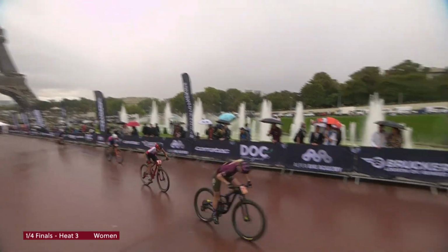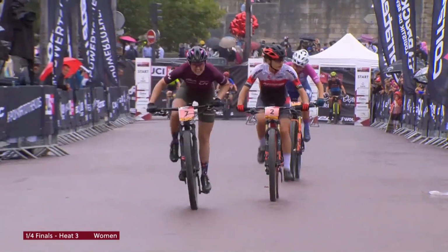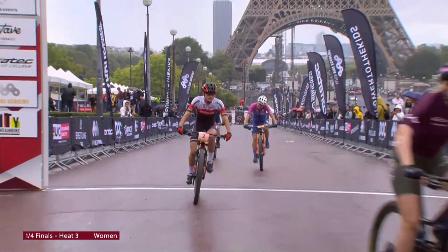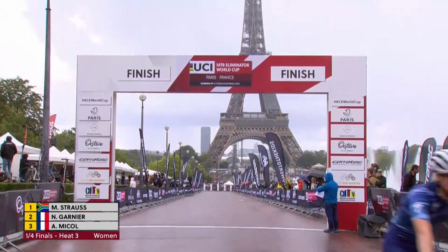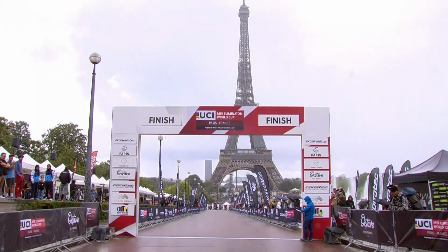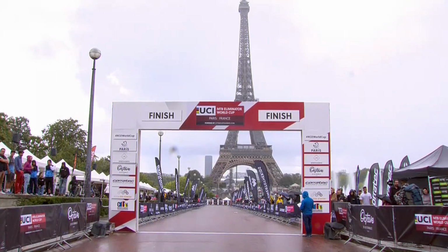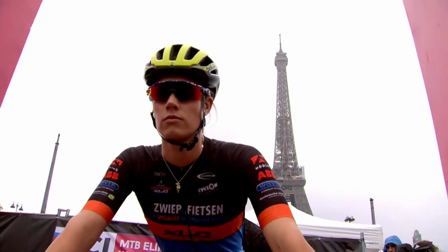It's a long run in here, and it's Strauss who's leading them out. Garnier wants to make sure she's got that second spot. Strauss out of the saddle all the way to the line there, so Strauss going to go through. It's going to be Garnier going through with her, which is on form, but it will be Mikkel, I guess, Mikkel, who is eliminated along with Elodie Kuiper here today. So the Dutch rider and the French one eliminated out.